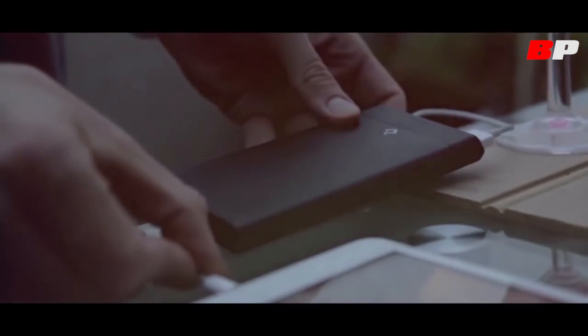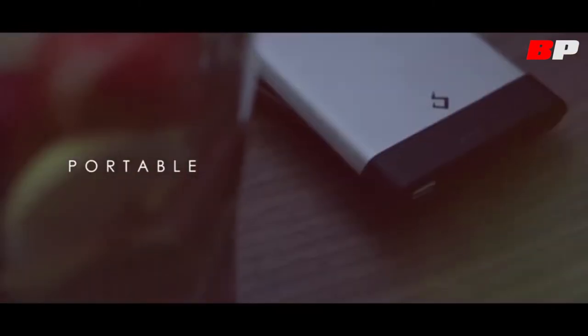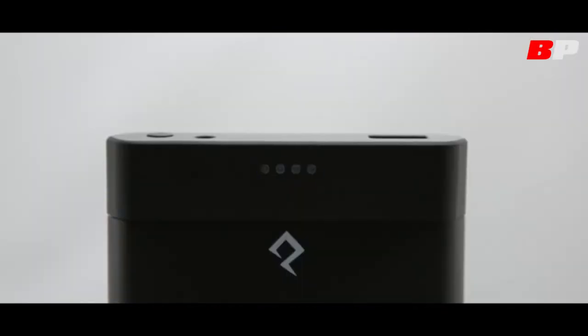Nitro Q intelligently detects any phone, tablet, camera, or other electronic gadget you connect, making sure your device charges in the shortest time possible. And with the battery's high capacity, you can be sure there's always enough charge to go around. Fast, reliable, portable, Nitro Q is the perfect companion for all your mobile charging needs. Join us and become part of the next generation of fast charging.